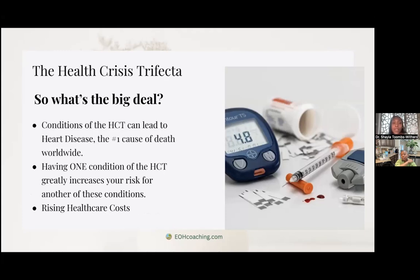So, like I mentioned, what's the big deal? Even with insulin resistance, the big deal is that these conditions can lead to illness, can lead to death. Heart disease, like I mentioned, is the number one cause of death. These conditions raise our healthcare costs. We spend a lot of money, especially if you get to a point where you're needing insulin or some of the more expensive diabetes medications.